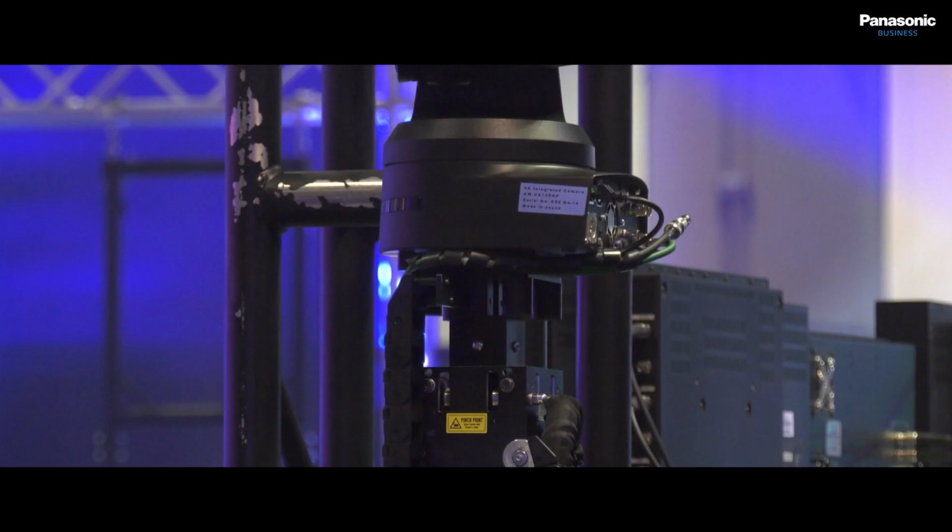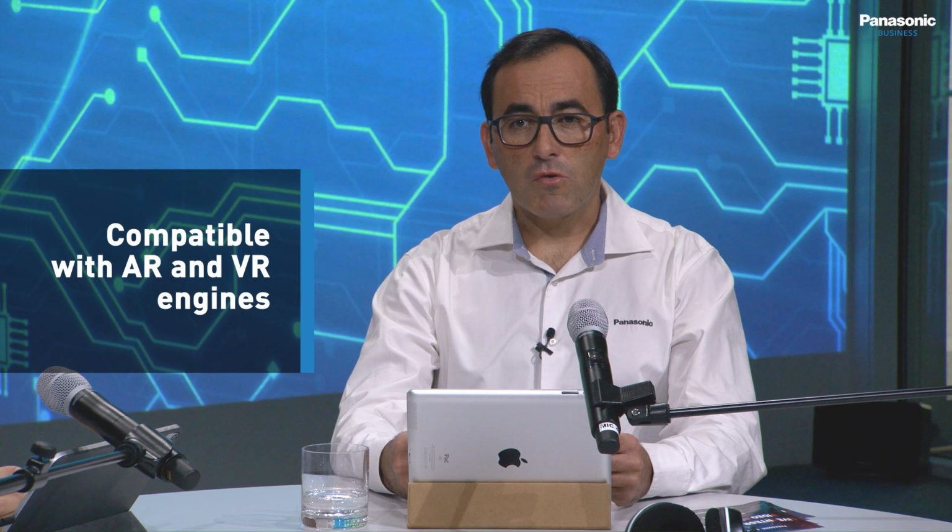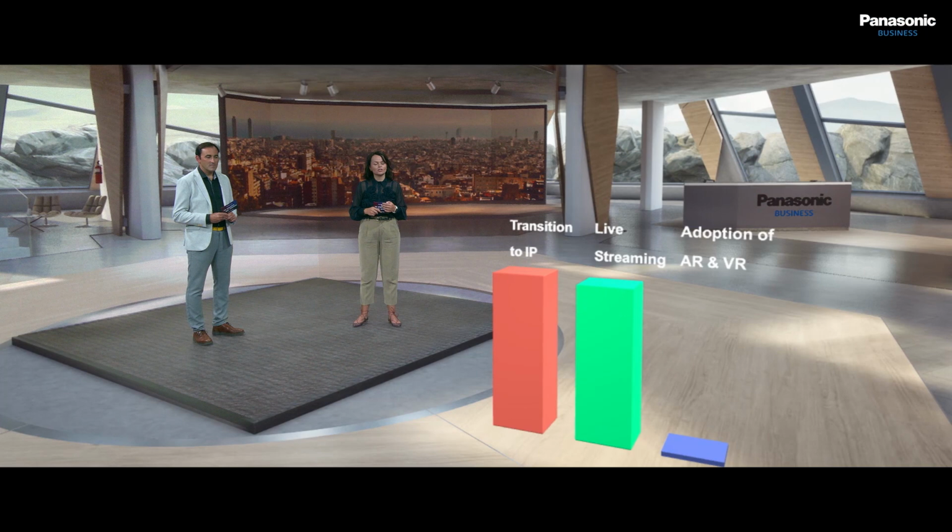Keep watching and you will see how Panasonic can be your robotic systems provider, fully integrating the cameras and robotics in a seamless way. Robotic camera systems enable smoother and more intricate movements that can easily be managed remotely from intuitive and centralized software platforms. That means any camera movement can be fully automated, programmed, and repeated by one single operator. Also, thanks to their compatibility with AR and VR engines, our robotic systems allow contents to be enhanced with virtual graphics. During the next few minutes, we will demonstrate our robotics top 5 and how you can benefit from them.